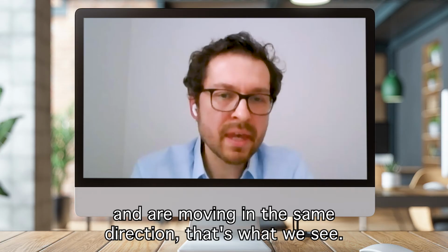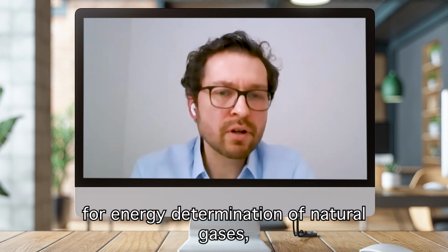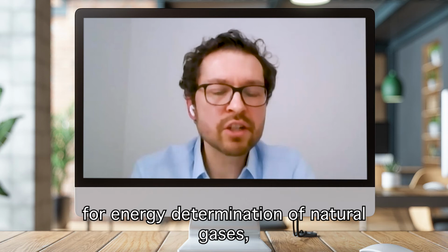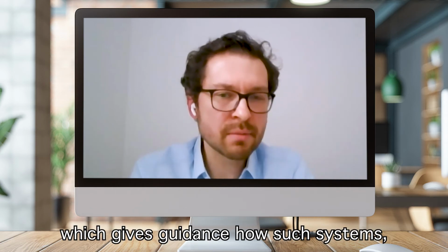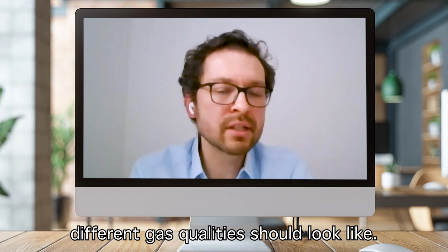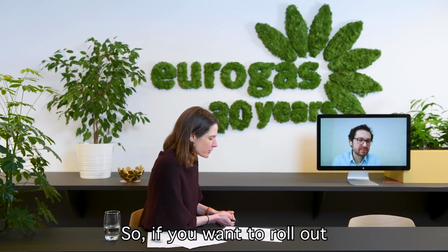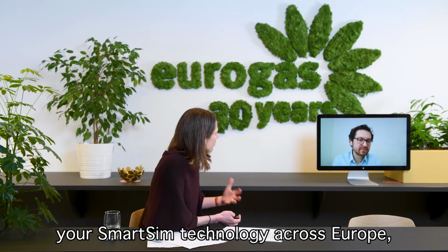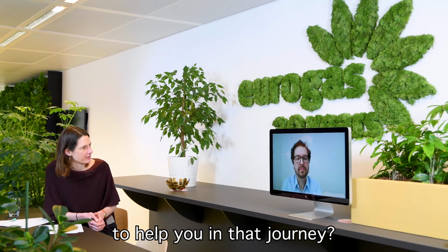That's what we see. At the same time, there is an international standard for energy determination of natural gases, which gives guidance how such systems which make it possible to handle different gas qualities should look like. So if you want to roll out your SmartSim technology across Europe, what do you need now from either national or EU regulators to help you in that journey?